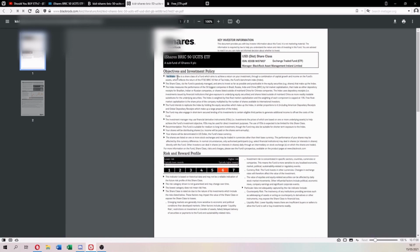But it's really important to actually see what is the goal of this ETF and what are they tracking. So here, for instance, you can see that the index measures the performance of the 50 biggest companies in Brazil, Russia, India, and China by full market capitalization. So what this means is that if you are a bit bullish on maybe these regions, these countries, this ETF could be a good choice for you if you don't want to invest in certain companies of these countries. You just want to have exposure to the regions themselves.